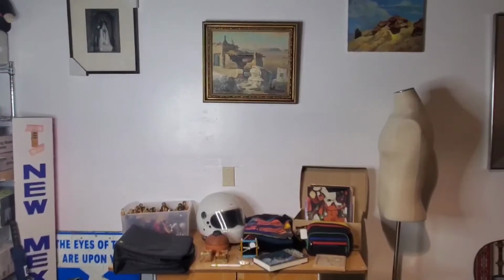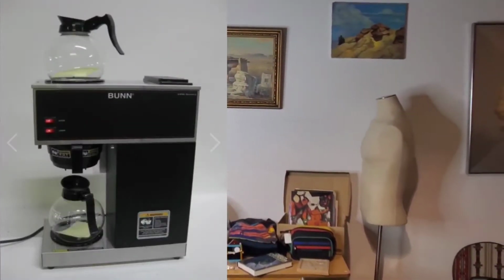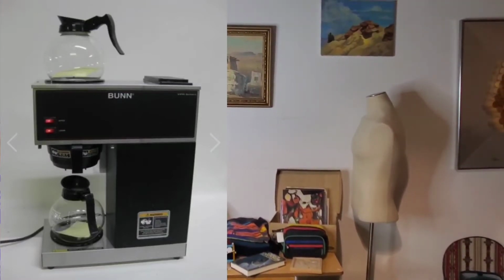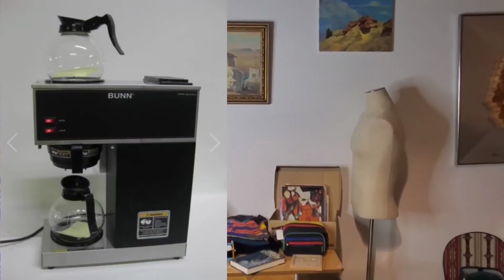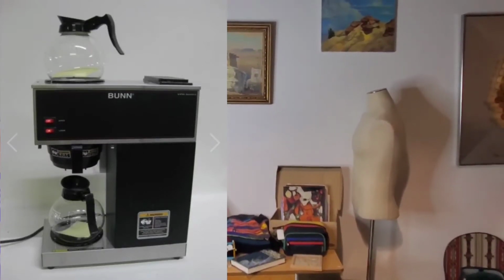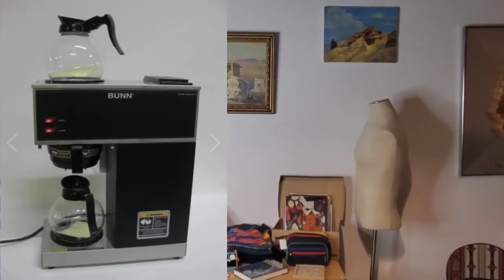So the first thing I saw was a Bunn coffee maker. Put a picture up. And it's like what you would see in a restaurant. Has a couple carafes. And I think it holds a bunch of coffee in it too. Bunn's a good brand. They do restaurant stuff, I think.